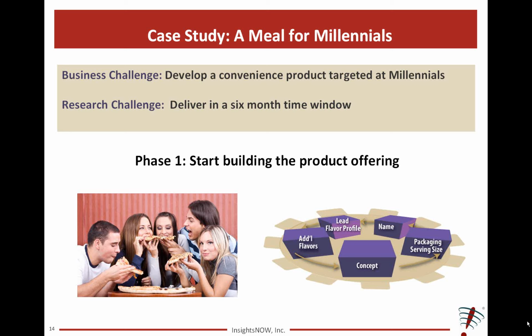The concept and the idea were developed pretty well. In fact, everybody was really excited about it, so excited that the company set a goal that we're going to launch and build this product in 6 months. So the team's first concern was, how are we going to get the name, the package, the product formulation, and the best flavor all figured out without cutting corners and reducing the quality of our research?